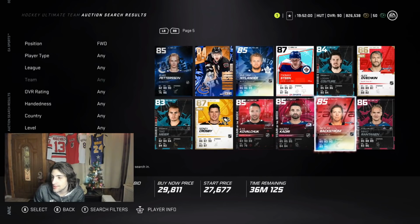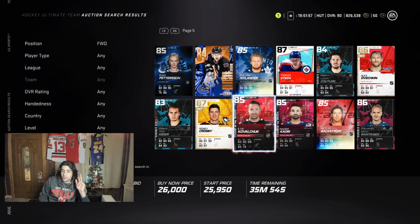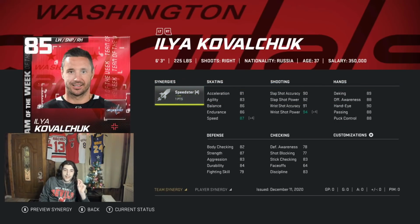Now we're kind of getting towards another great card, guys. This is a really, really good card. 25k for Ilya Kovalchuk 85 edition with Speedster. His shot's in the 90s, right? So that's going to be 90 speed. Acceleration's a little scary at 81, don't get me wrong.